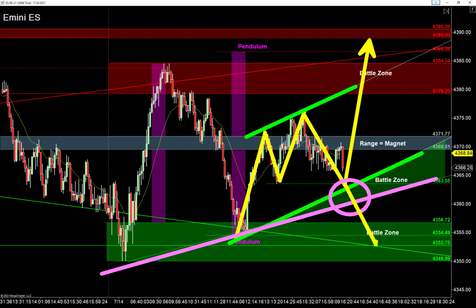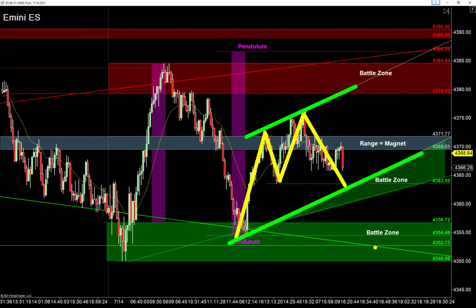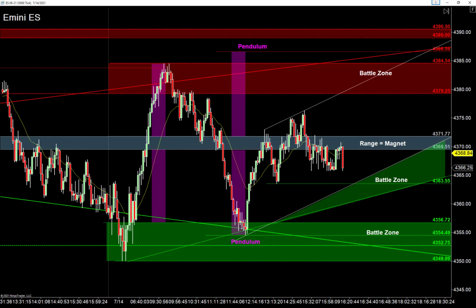Even if the market was to go lower down to those lows, we definitely still have the potential to be a buyer on that. Or, as I mentioned earlier, if we rip higher here, there's still plenty of space to get long as the market runs back up to retest those highs. So, again, lots of great buy setups.